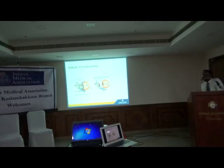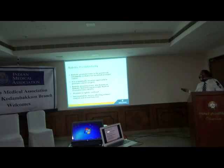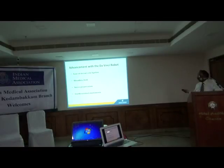And to get proper continence, this is most important, especially in a male who has a smaller, narrow pelvis. The anastomosis is very difficult to achieve, it was very difficult to achieve, I should say, in earlier days. So that is where the robot came in a big way. So today, as of now, the gold standard is robotic prostatectomy.